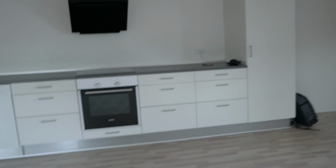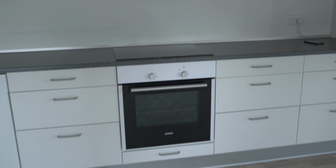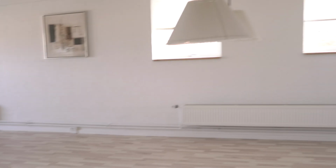Kitchen, nothing fancy here guys, just a normal oven, stove thing, washer, fridge. Fridge is empty if you want to have a look. Empty fridge, so I've got no food, nothing, which means I need to do some shopping. But yeah guys, it's pretty empty and nothing here.